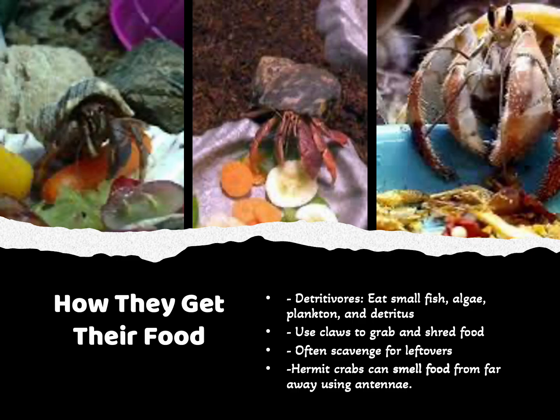Now, how hermit crabs get their food. Hermit crabs are basically scavengers and detritivores, which means that they clean up the environment by eating leftovers and decaying matter. They also eat algae, small fish, worms, and even fruit. They use their smaller claw to feed themselves and their larger claw for protection. Some hermit crabs also steal food from other animals, including other hermit crabs, to survive.